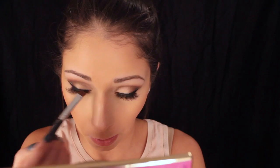Grabbing the Tartelette palette again for the lower lash line, I'm going to grab a flat definer brush and grab the shade Leader and just throw that all up into my lower lash line. And then I'm just going to go ahead and grab a pencil brush and just blend that out with the shade Sweetheart and a little bit of Smarty Pants and a little bit of Jet Setter, a little bit of everything from the palette, so it's nice and smoky but not too dark. Just keep blending.